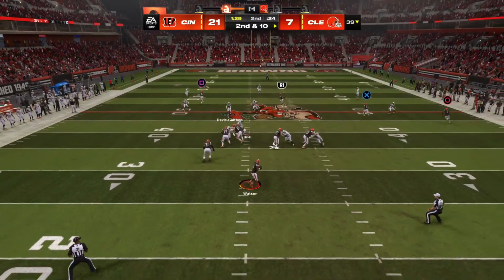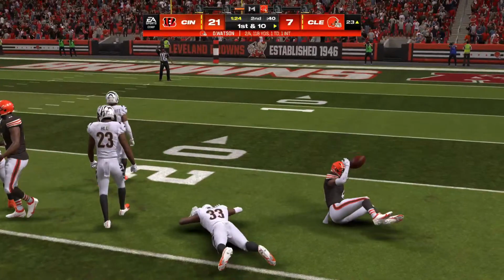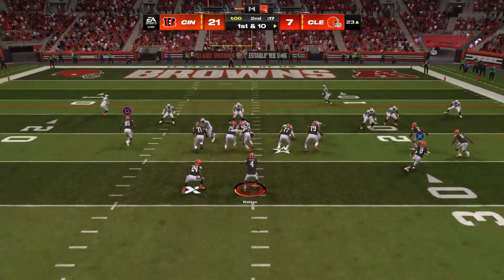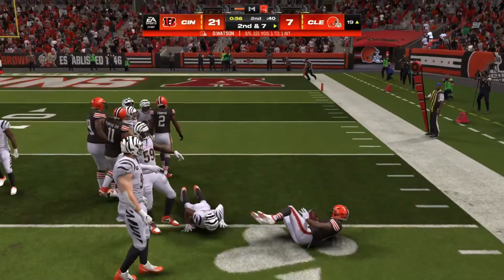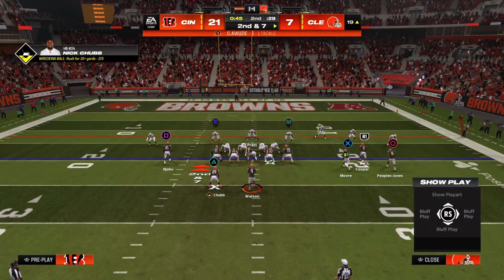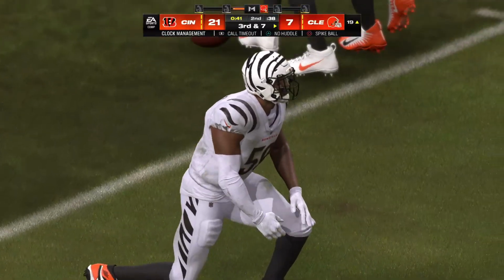Throwing again on 2nd and 10, Watson. And that's caught inside the 30. And he goes down, but not before getting this inside the 25. Now Watson going to change the look here. And he'll go right back to Moore, complete again. And he's taken down after a gain of 3 as they move it from the 22 to the 19. Here's Watson. Hit as he throws there, incomplete.